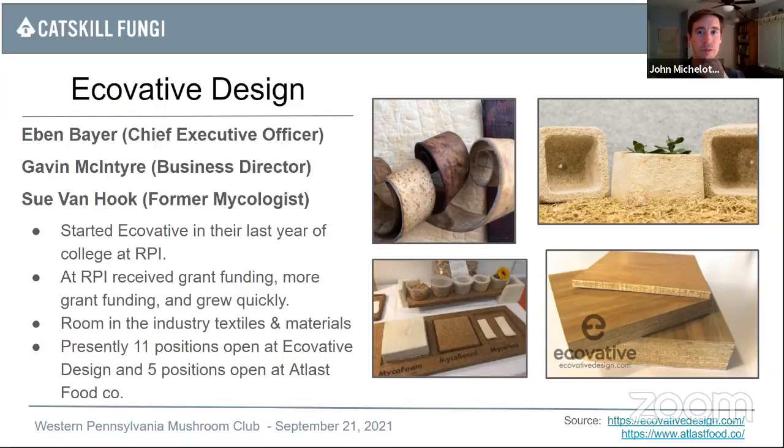She was the one doing the studies on Pleurotus. Oh man, what's the yellow Pleurotus? Citrinum? What is the yellow Pleurotus? Somebody else type it in the chat box if you don't mind. I'm sorry, I'm having a brain fart.